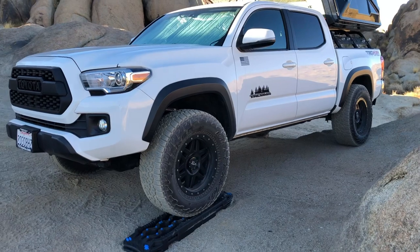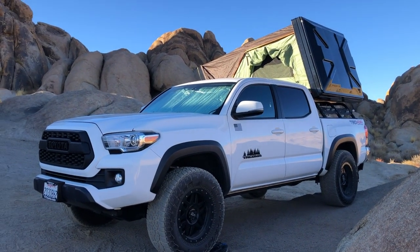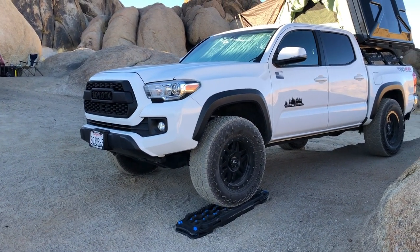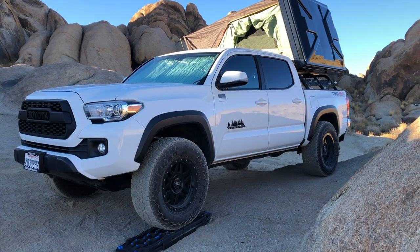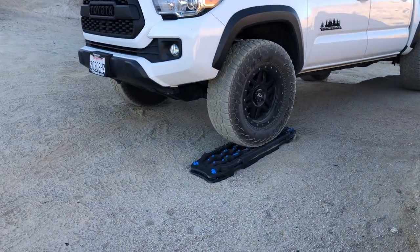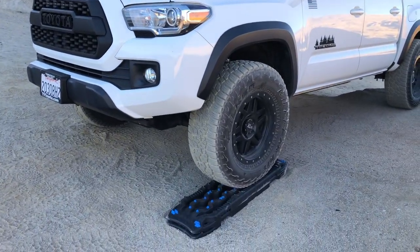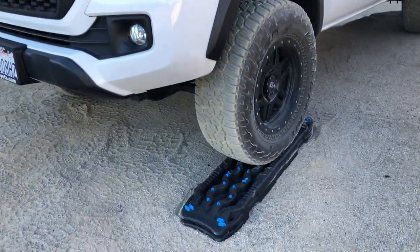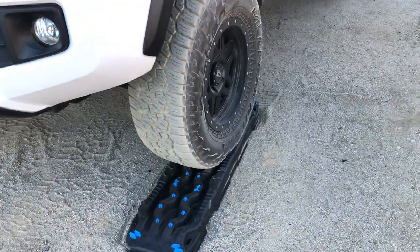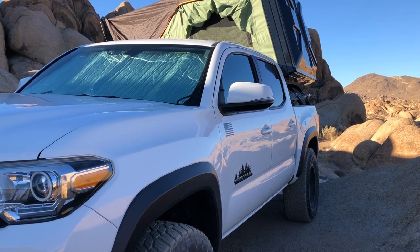So you can see how we took a very uneven spot and made it almost perfectly level. It took a couple attempts, but up in the tent, you can't even notice at all any lean in one direction or another. So traction boards are not only for getting you out of a jam, but also for leveling your truck when you need them. Great little pickup. That's one of the first things I'd recommend anybody pick up when you're going off the beaten path a little bit, because they're going to come in handy in more ways than one.